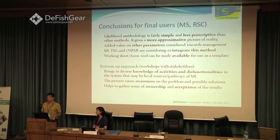And then I would like to end the presentation just highlighting the bottom-up approach of the methodology. This is very important because we get the local knowledge from the sectors that are active in the cities, and they can correct the staff working in this kind of exercises. It's also important that it raises the awareness on the problem from sectors that are not very concerned.